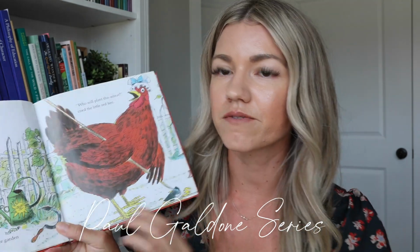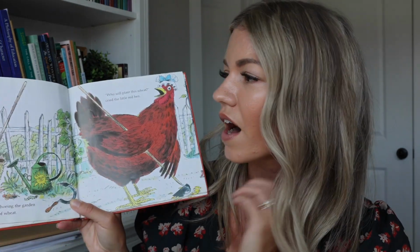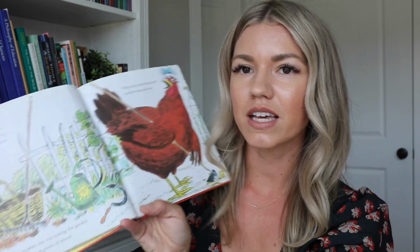She really loves the Paul Galdone stories. These are fairy tales. I love his versions because they're classic. They don't get too wild. Some of the rewritten fairy tales are just very wild. So she loves the illustrations in these, and she can read these on her own.